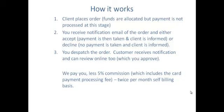You don't need to raise an invoice, as you'll receive your self-billing statement. You can also see in real time, in the back end of the site, any commissions owed to you.